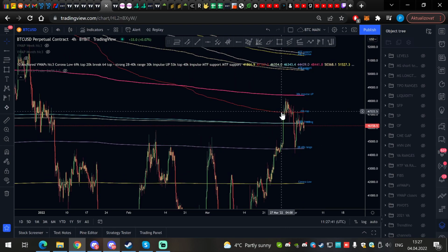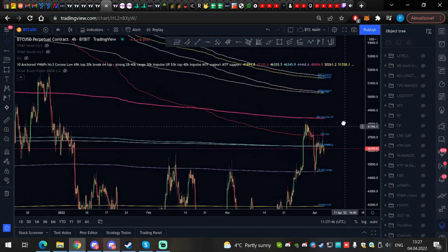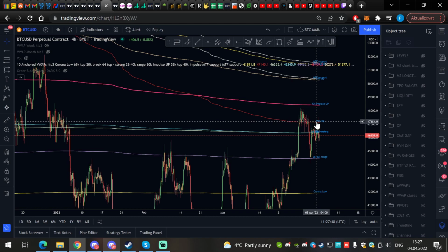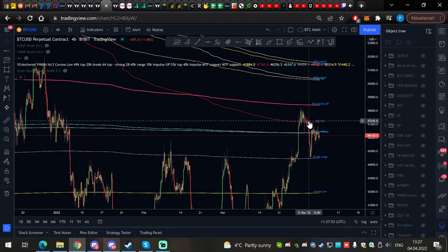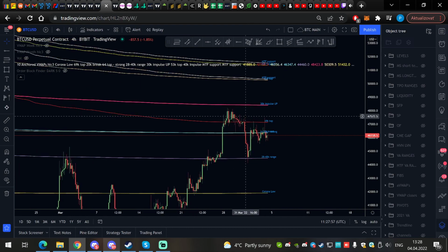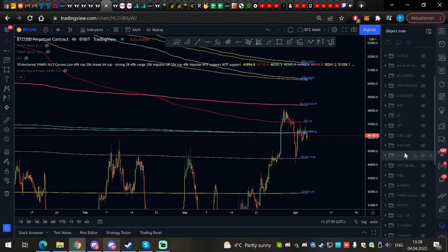Right now we are still fighting with the bearish VWAP, which is coming from the 69k top. So we really need to claim this region again. For continuation to the upside, that's going to be another green light for me. It will also mean acceptance into this range. So it's a no-brainer.